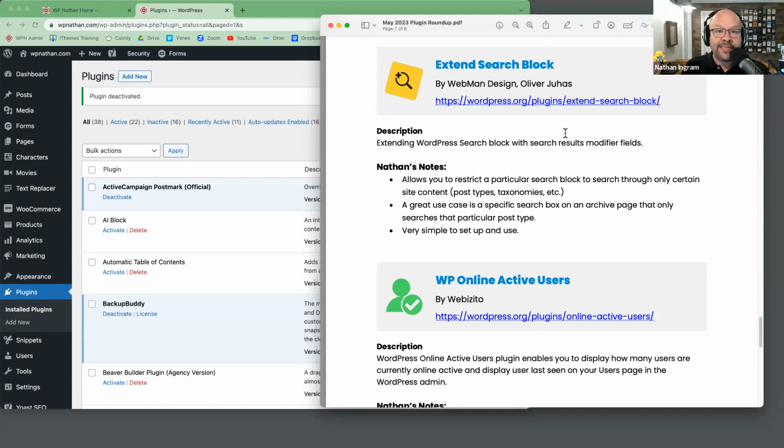There are a number of plugins that will do that, like Relevanssi, for example, which is a long-time plugin. And there are others like it where you can restrict the search to only a particular content area of the website. But that's a huge plugin. This actually is a block that uses the standard built-in WordPress search function. But in the settings of that block, you can say only search this area. Let me show you what I mean.